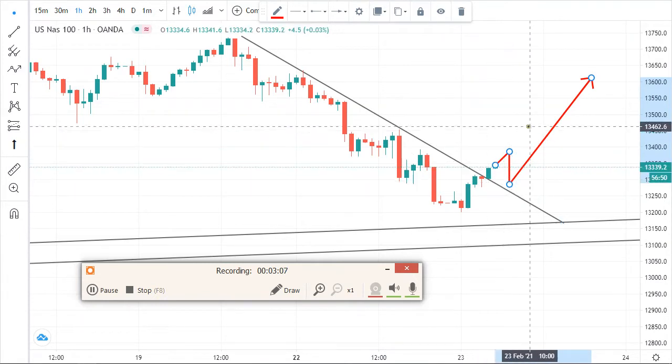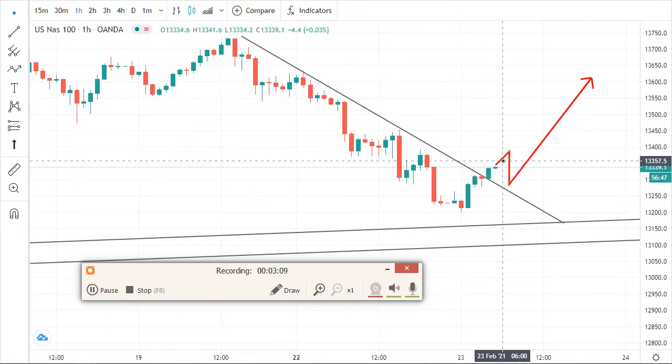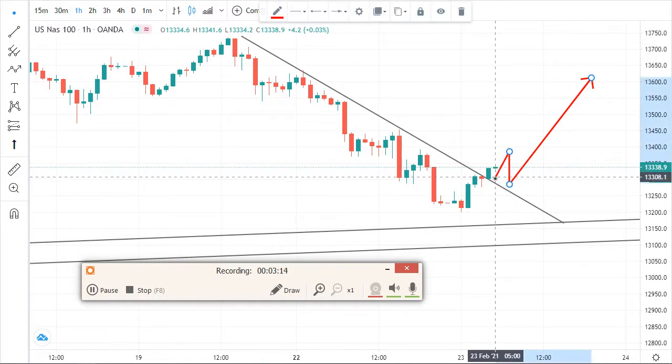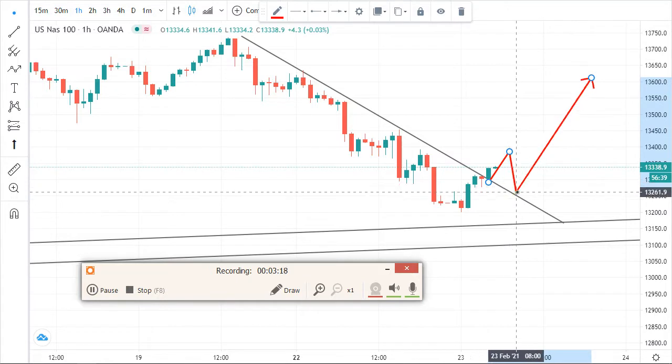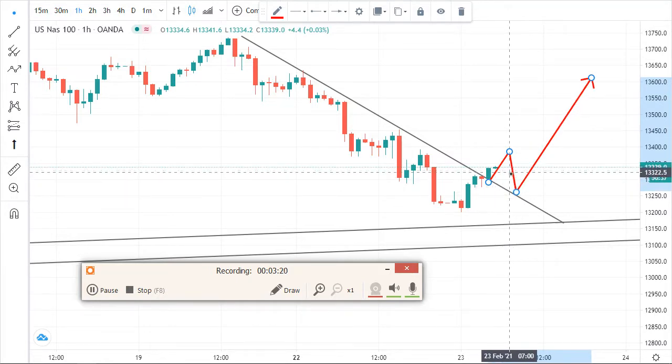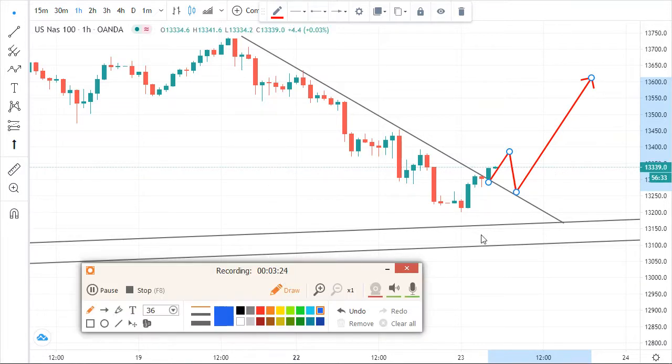The market already broke here, on an hour time frame, so maybe the market can come back again and retest before it moves up. There's a possibility that it can do that, or just because NASDAQ really respects this point. You see this support here. Maybe around when the market opens, the market can even reach this point before it pushes up again.